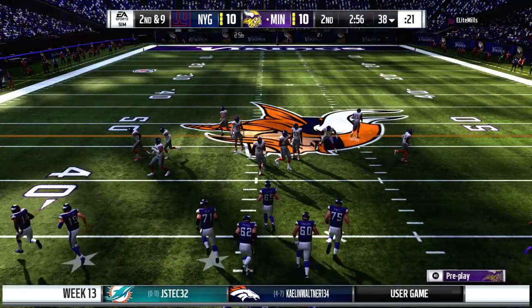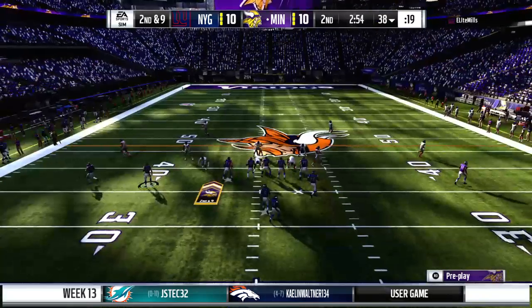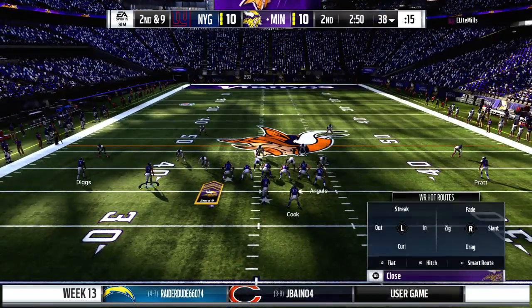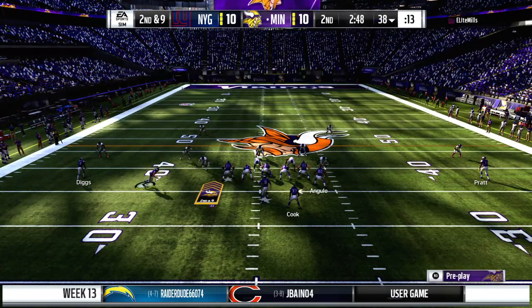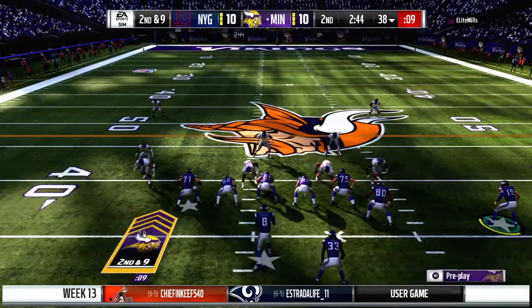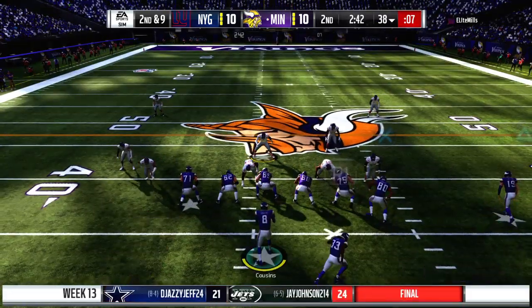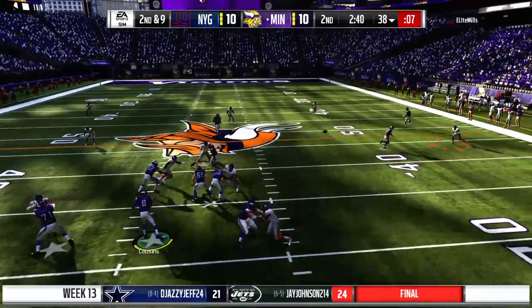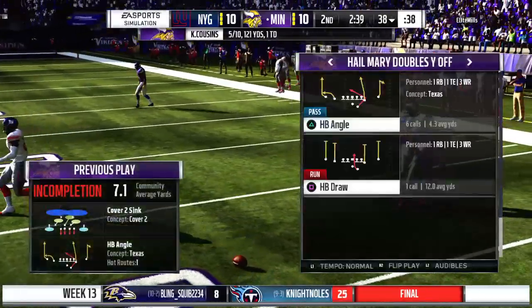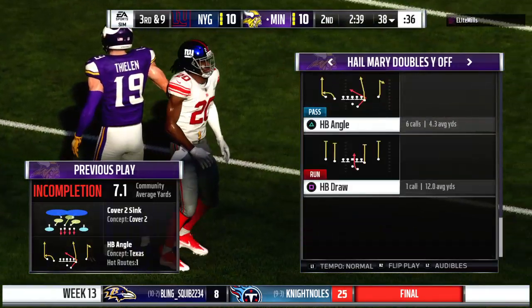Lucky 48. Move, move. Cousins now on 2nd down. Oh, nearly picked. And maybe lucky there. This guy doesn't drop many defensively.